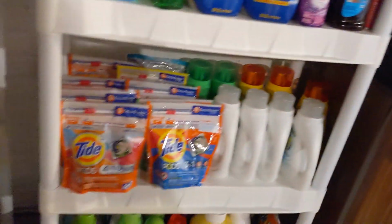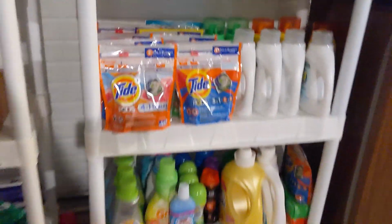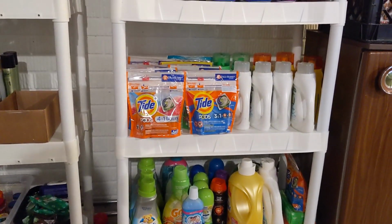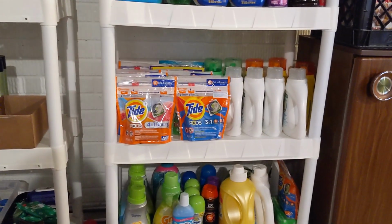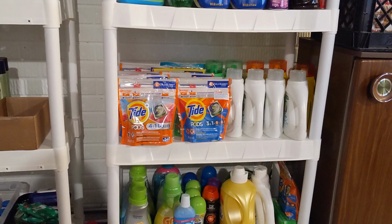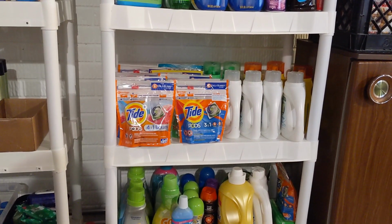Let me scoot back so you can see this down here. I don't have as big a laundry section as a lot of people do in their stockpiles. When I tend to sell bundles online and things like that, laundry is what sells the best, especially Tide.